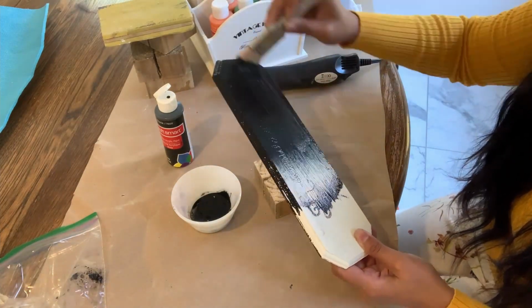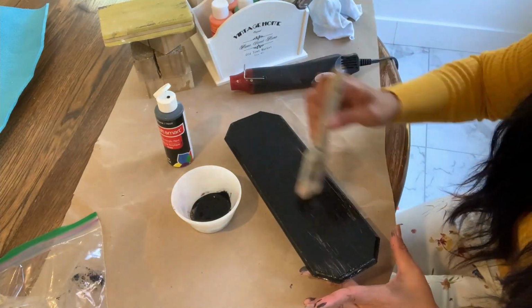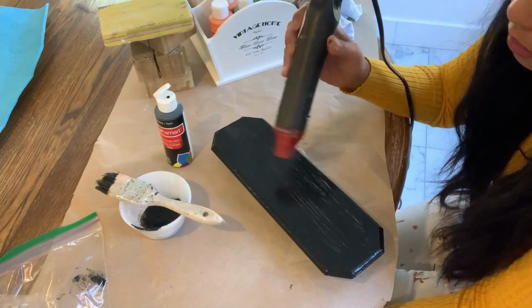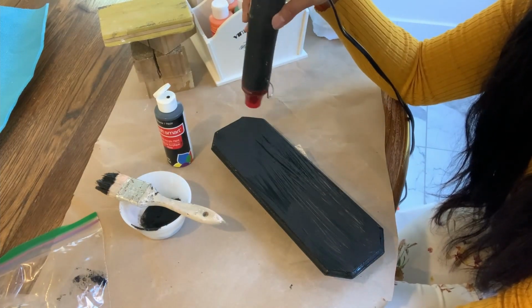So guys, I'm using two coats of acrylic paint for the front because I really want to cover what's there. And to make the process faster, I'm using my heat gun so the paint dries faster.